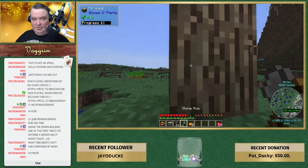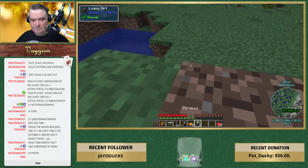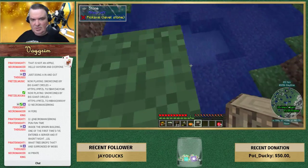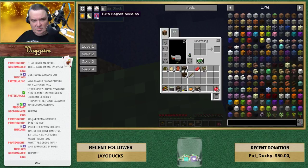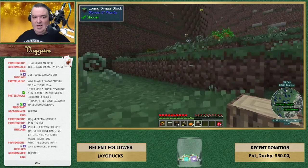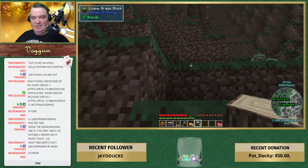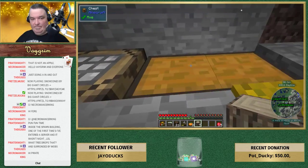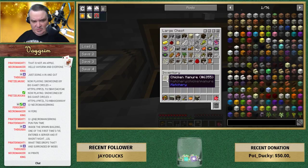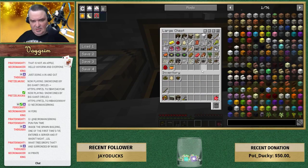I'm going to come over here and kill the lone fir that we've got. Crap. We didn't get any more fir saplings from that fir tree. The drop rate for saplings really is kind of garbage. It has been for a while. I've been complaining about that since 1.10. Yeah, we have a watering can. Do we? Yep. Awesome. I'm going to keep that. Put those in there.